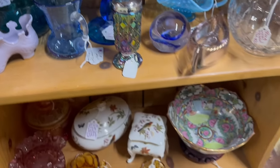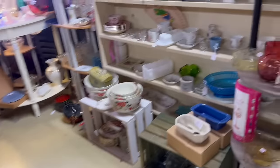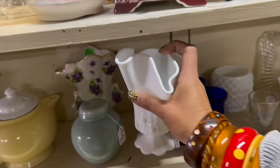That's a really pretty single shaker. More fountain. What about the little milk glass handkerchief vase? That's nice. How much do they have on that? It's probably expensive. $18. Yeah, that's about what that goes for.